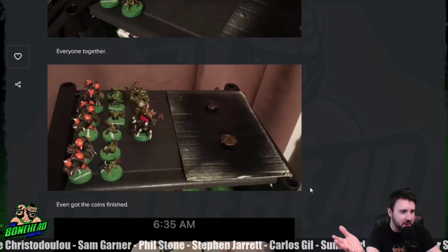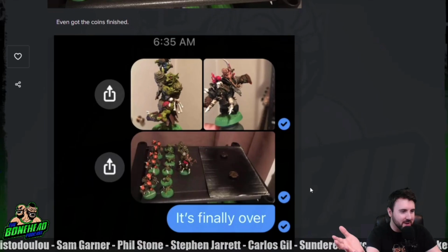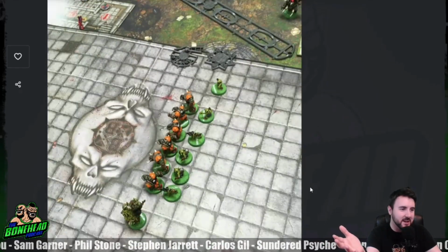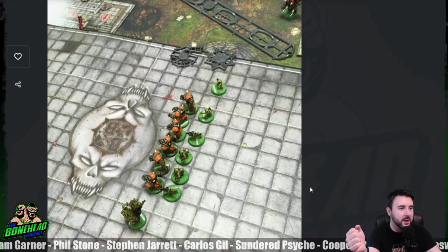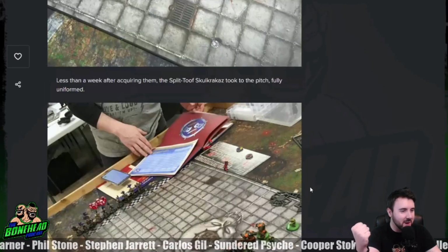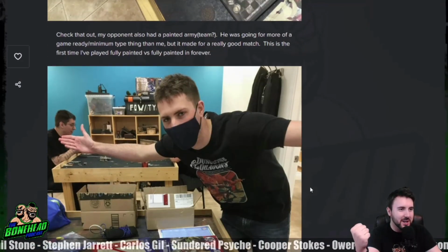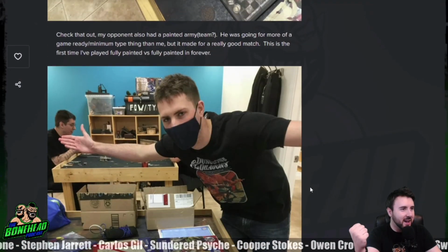Here we go. Got the team on the go there. Got the coins finished. Yeah, classic storage boxes. Needs more tissue paper in there. Oh, I love seeing stuff on a pitch. It's just not happening as often as it should. There we go. Check out my opponent. Also had a painted team.